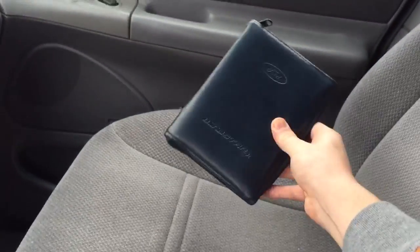So, passenger seat, you got all of your manuals, maintenance records in here. Glove box. Your headliner's in great condition. Garage door openers and everything. I do need to get a console from a newer Windstar and put it on the floor. I probably will just drill it in the floor because I need a console. I mean, there's some storage down there.